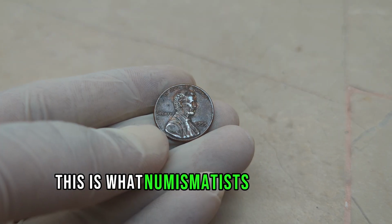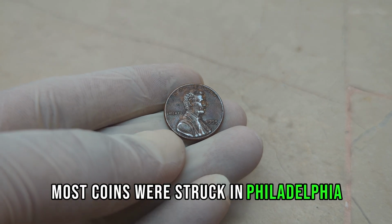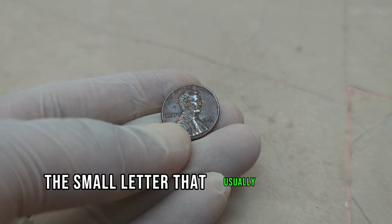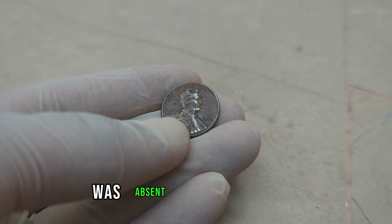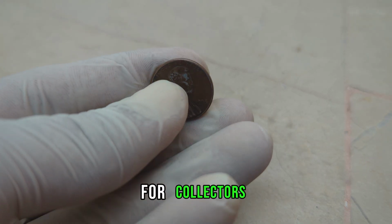This is what numismatists call the no-mint mark variety. Most coins were struck in Philadelphia, yet the mint mark, the small letter that usually identifies the origin, was absent on certain coins. This subtle difference became a lightning rod for collectors.